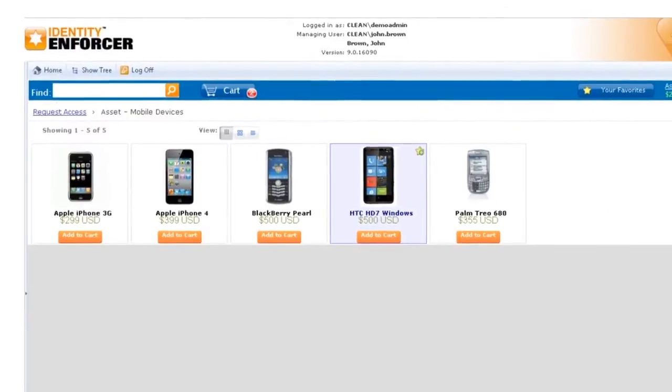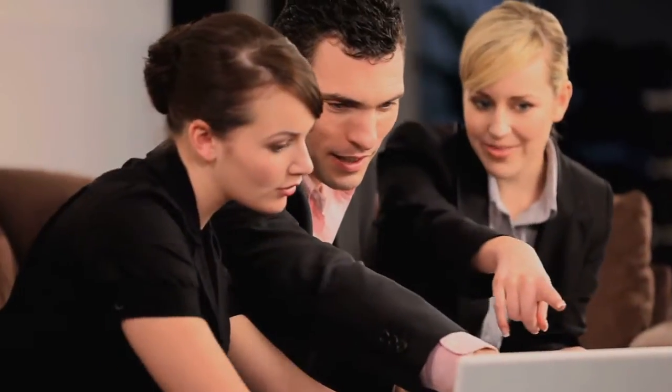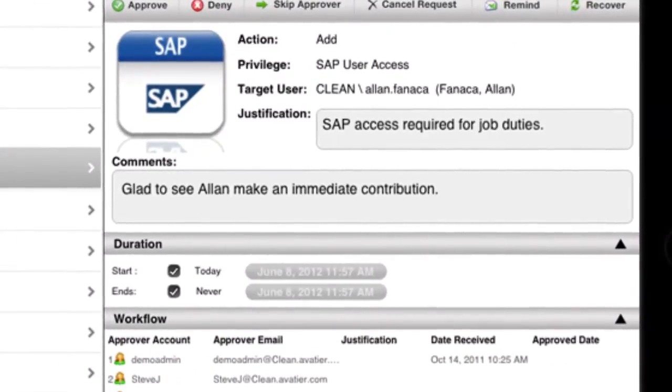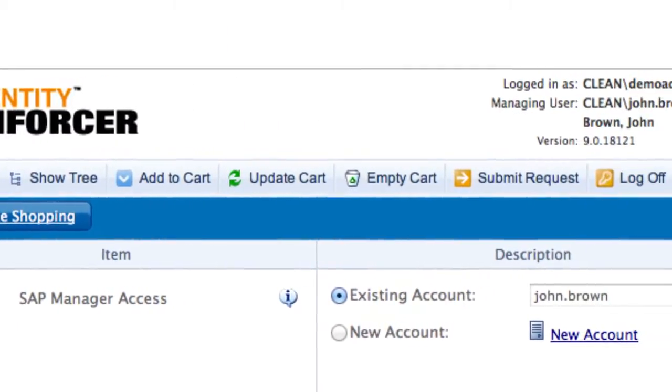The IT store is a whole new way for people to easily request access, assets, applications, and more. Identity Enforcer rightfully returns identity and access management to the business user through self-service provisioning. It lets everyone shop for resources while giving the appropriate management resources control over approvals. It's just as easy as shopping online.